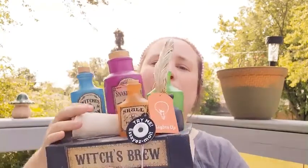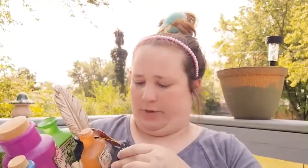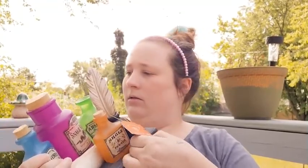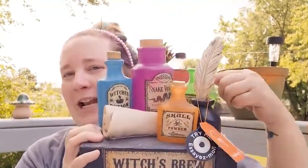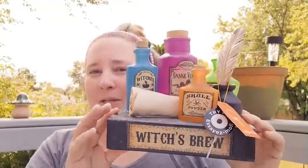And I was really excited to find this thing. I hadn't even seen it before. But it's this Witch's Brew light up set. Can I get it to light up for you guys? Might need batteries. Oh, bummer. It probably needs batteries. But yeah, it's gorgeous. It has the ink and the quill. I thought that'd be perfect for Catharsis. Hello! Catharsis ink. But yeah, it has the scroll and the potions, and I just thought that was so neat.